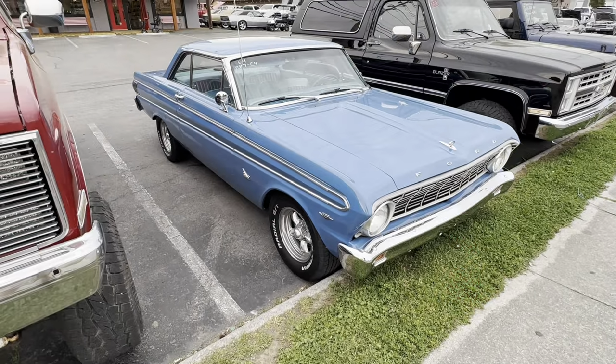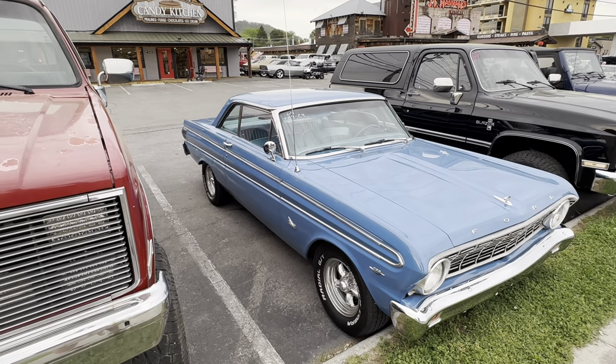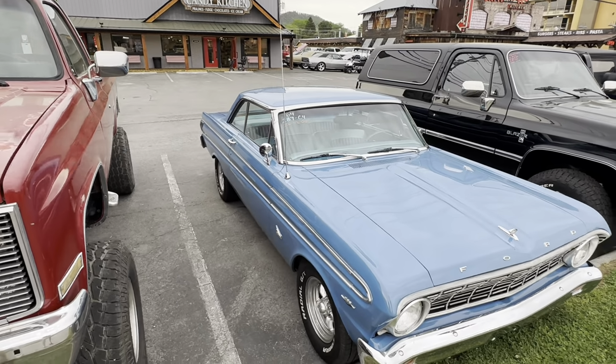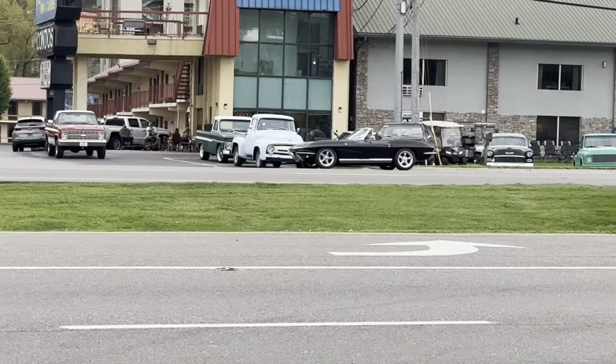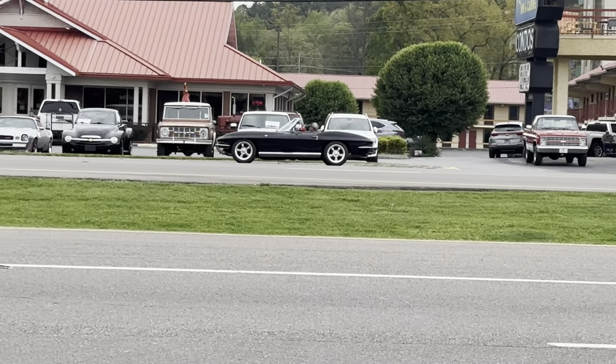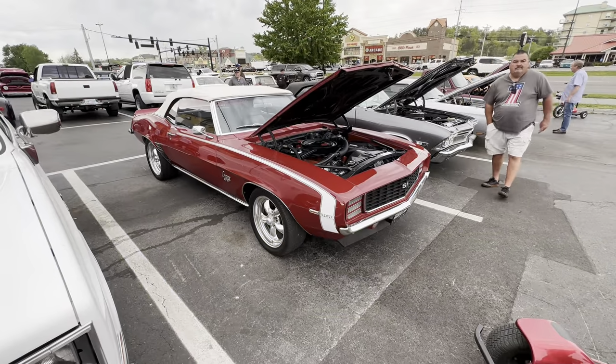Here's a little Ford Falcon. I've always liked these little cars. They're small, but they're just kind of clean looking. Says this one has a 289. Got a 69 Camaro convertible.